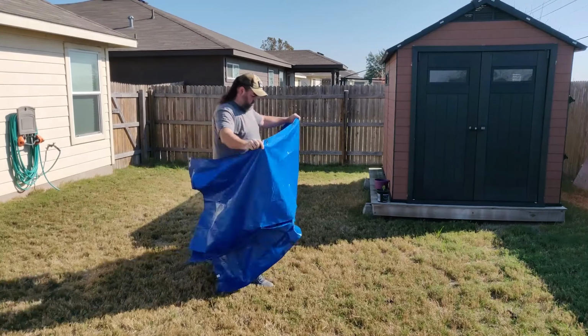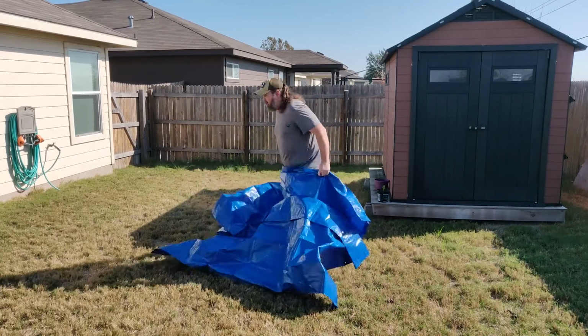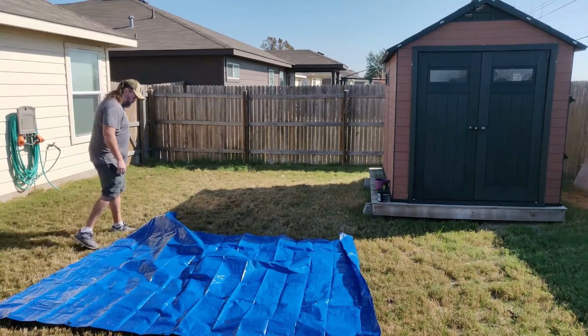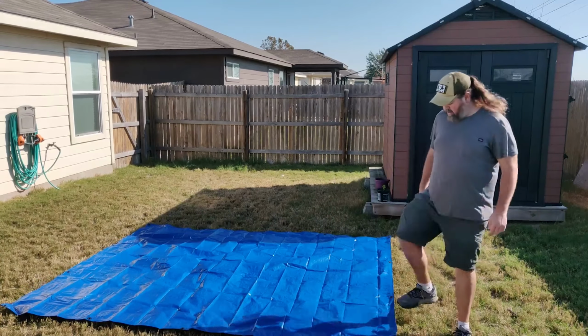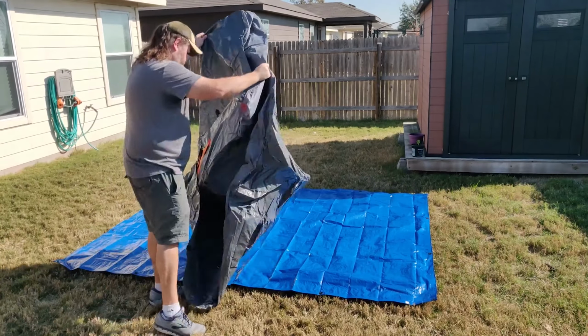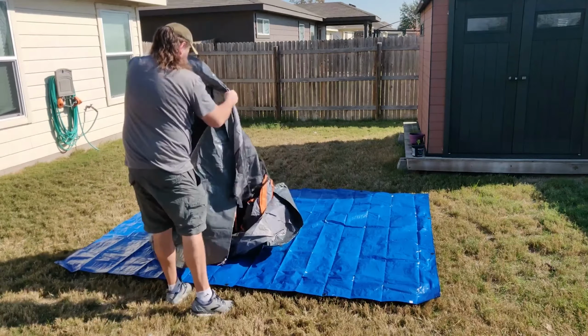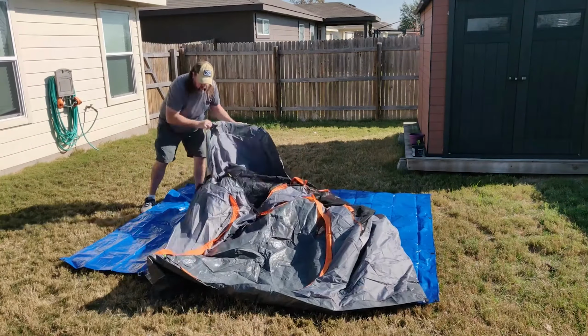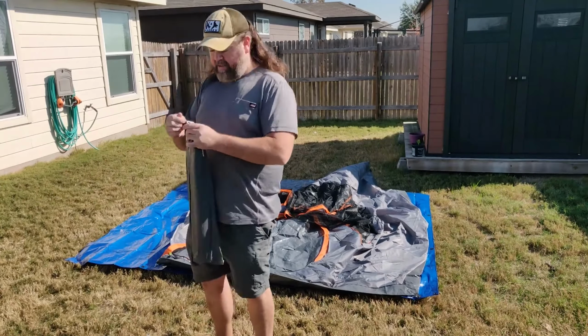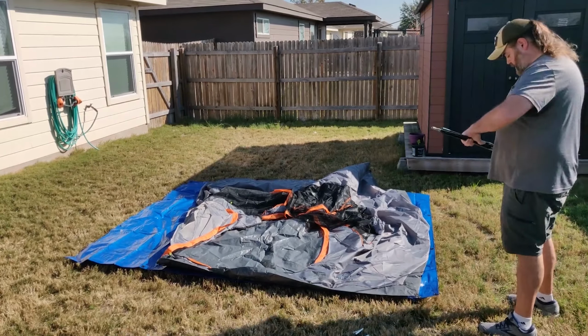Welcome back, campers. We decided we wanted to try out some of the equipment we got, and sometimes we just don't have the opportunity to get out to a park. So what better place to go than the backyard, the wild frontier? We set out to try out our tent that we bought. I believe it's a 4 or 5 person tent. It's a Magellan, picked it up at Academy.